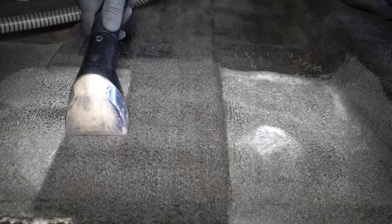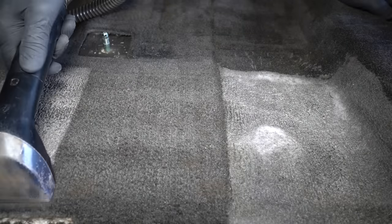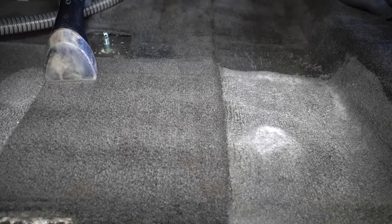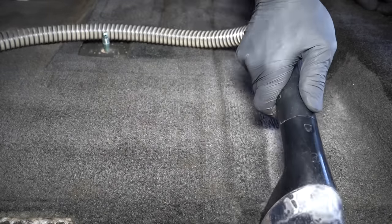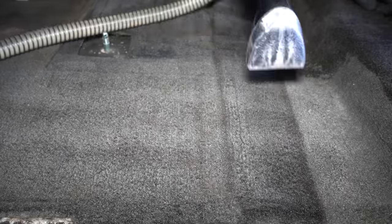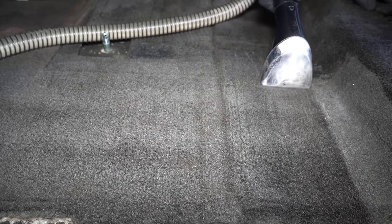So even after I've made the first pass, you can still see some light staining in the carpet despite the extractor pulling up some pretty dirty water. So knowing that this is a heavy traffic spot, I will go ahead and add more solution and redo the process to get it as clean as possible.